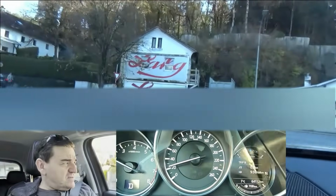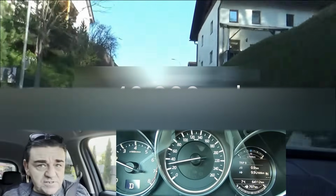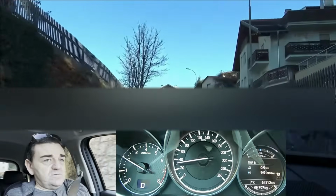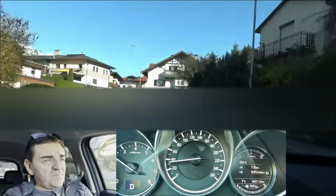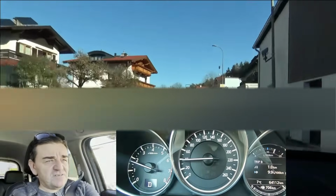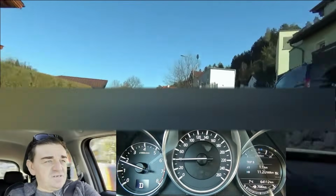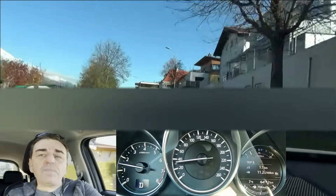I know this car has already, how much is it? 64,000 kilometers. Because this is my old company car. My company has owned this car for 3.5 years now, and for about 10 months now this is the second car of my company, because we had to buy another vehicle just because we needed more space.